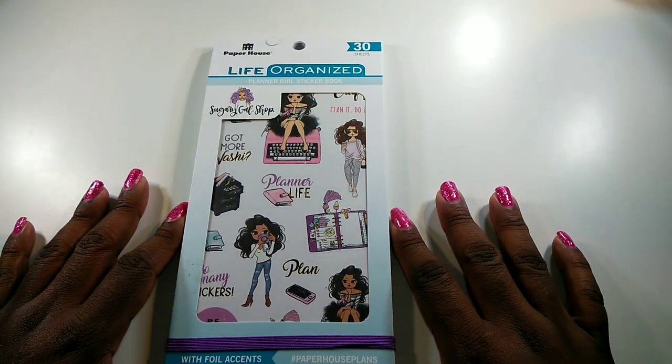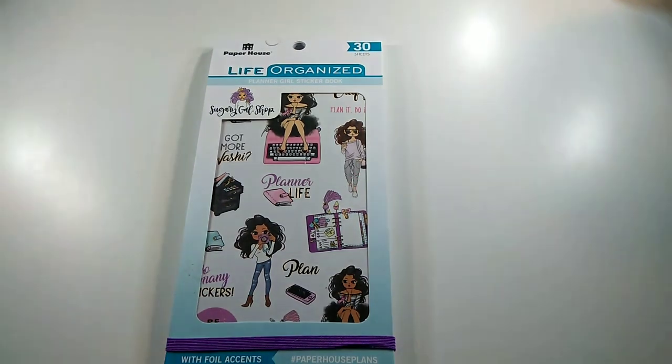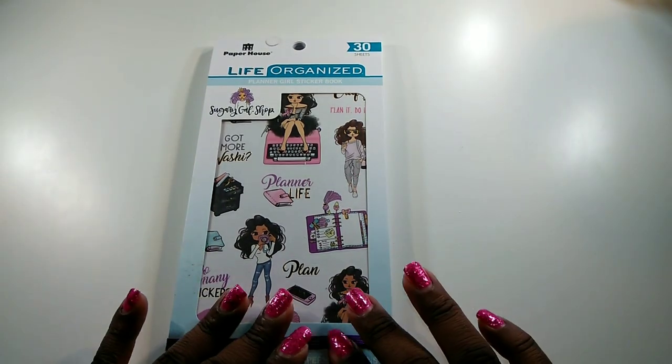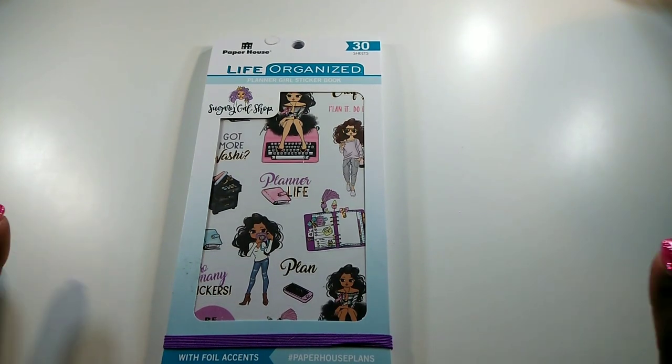I think it's adorable. It's like thumbs up for me. 10 out of 10. No regrets in buying this book at all.